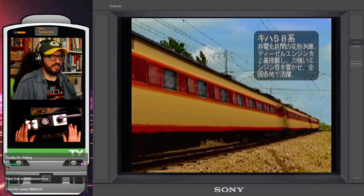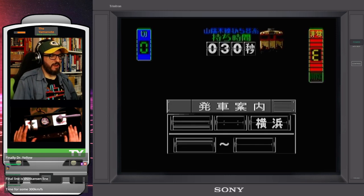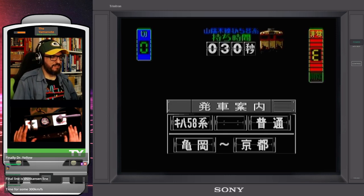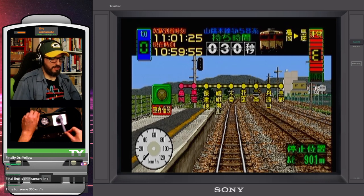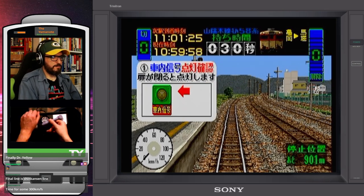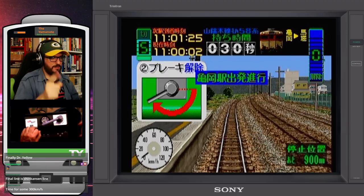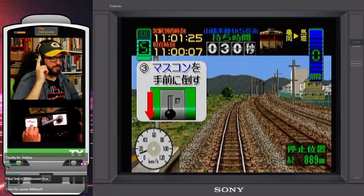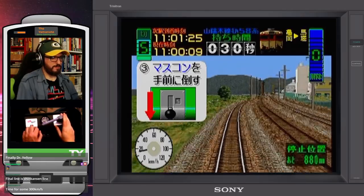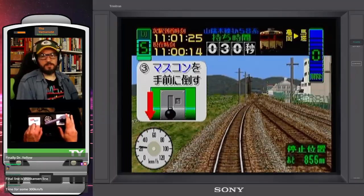Look at that! It's the KiHa 58 series on the Sanin main line, the Sagano line. So we have seen this one on Densha de GO 3. All the doors are closed, green light. And Tatsu-chan is telling us to keep the mask on, to pull the mask on down. Going some speed.